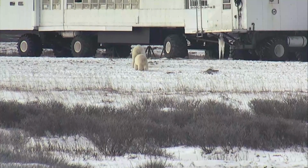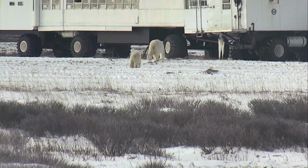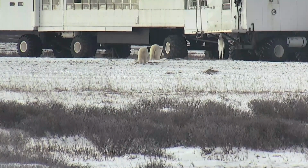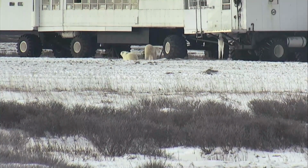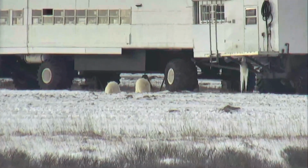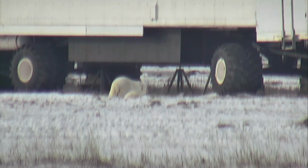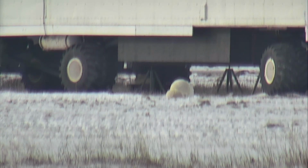Some of the females here on land are likely already going into dens here around Hudson Bay, I would say, huh? Yeah, I would guess. I've heard others talk that if you're a pregnant female in this population this time of year, you probably are starting to localize. You're going inland, looking for a place that you might want to build a den. And of course, dens are going to be different depending on where you are in the Arctic.